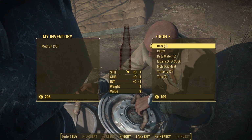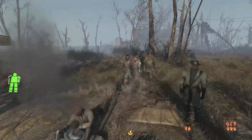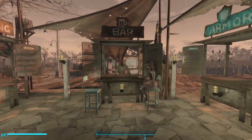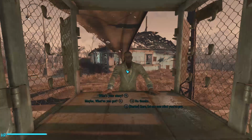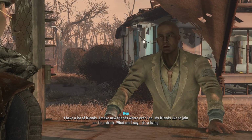Now, if you have high enough charisma, and if you have worked on your settlements, I believe you need a settlement that has over 80 or 85 happiness with a large population, then Ron Staples becomes available as a settler whom you can send to one of your settlements. You can then assign him to a bar, and he becomes a Tier 4 vendor.